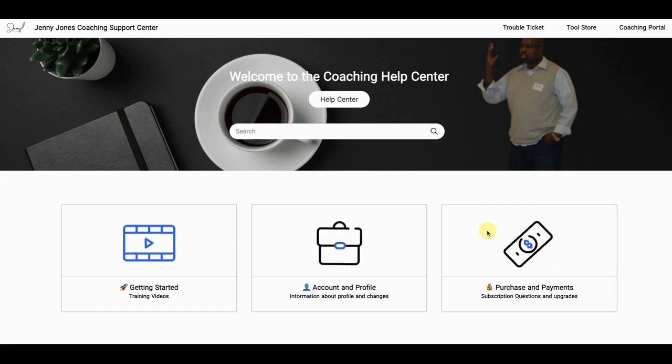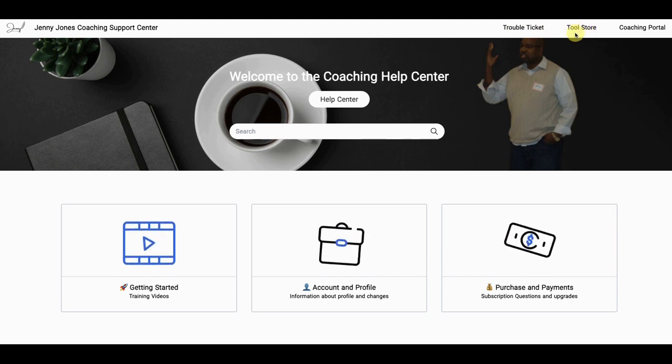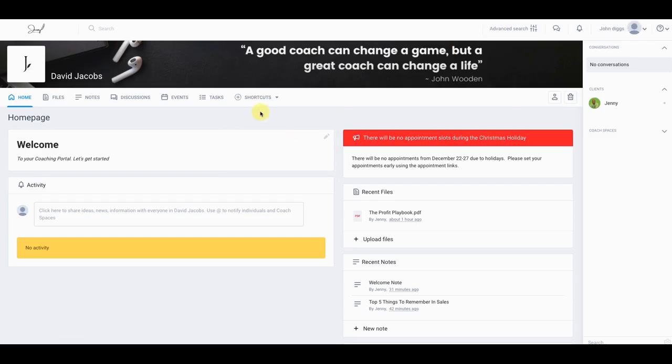If they want to make upgrades or purchases, they can do that here. If they want to open up a trouble ticket for something they're having problems with. And again, I just put the tool store, and then I put the coaching portal back in here once they sign out. So these are some of the things that you can do in this particular setup over at Klinked. That's what I love about it, because you have these different tools.